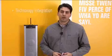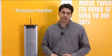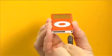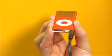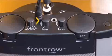You probably have audio from your computer, CDs, DVDs, or even an iPod that you'd like to share with your entire class. Simply connect your computer or other audio equipment directly to the audio input jack. Press play on your audio device and adjust the volume knob on the top of the receiver.